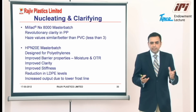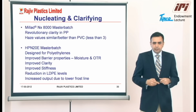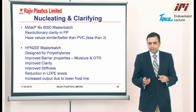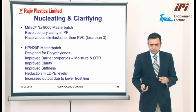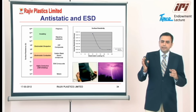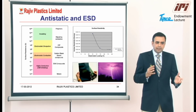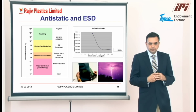The HPN 20E master batch, on the other hand, has improved the properties of polyethylene film, has improved the barrier properties and clarity, and you can actually go down on the levels of the LDPE that is used in a mix of LD and LLD when making a blown film.